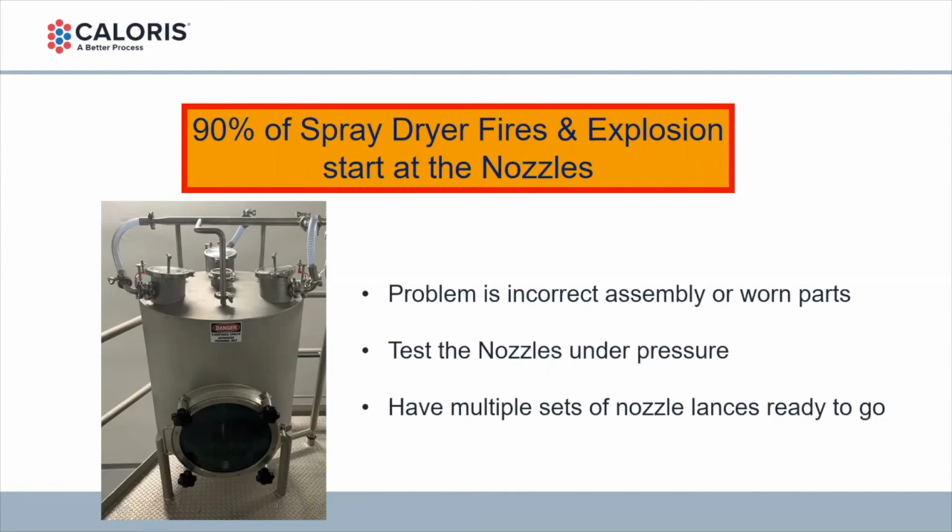If we see a bad spray pattern, we know we might need to disassemble it, check the parts, and test it again. So it's a simple prevention method, knowing that 90% of your problems start with the spray nozzles, and 90% of those problems could be noticed if you tested your nozzles ahead of time. So a simple test procedure under pressure.